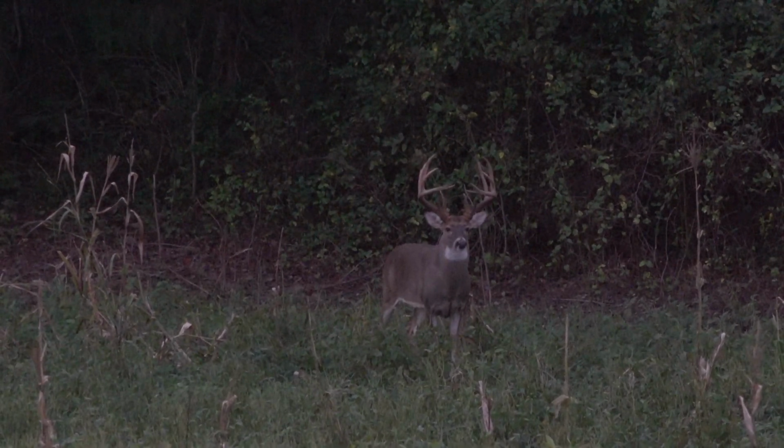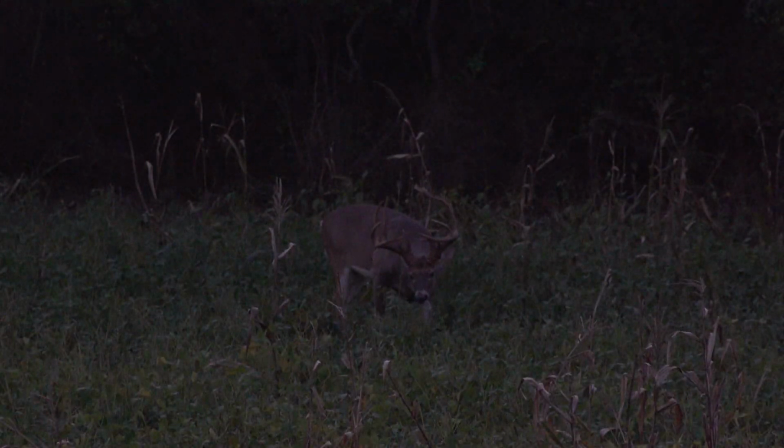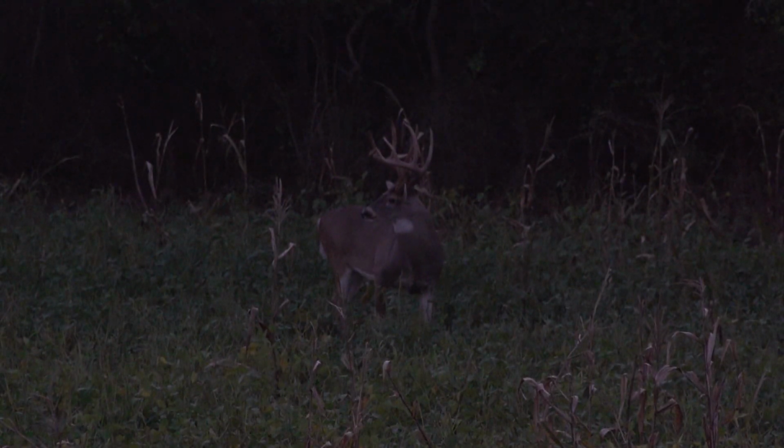The hunt for Doughnuts will continue. He's still all around the property, and we know if we play our cards right, the next cold front, we might get another chance.